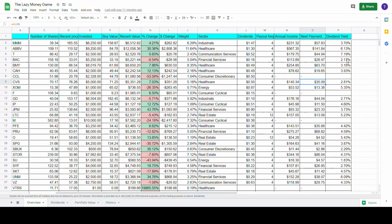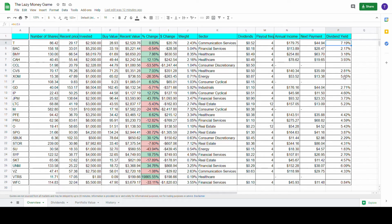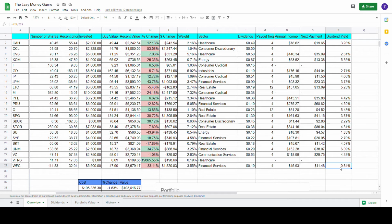And this addition to the tab is simply just to give you a better overview, so you for instance can see that my highest dividend yield is currently AT&T, which pays more than 7% in dividend. And if we're not factoring in the companies where there is no dividend currently, then you can see that my lowest dividend payer is currently Wells Fargo. That is not too surprising since they cut the dividend in 2020 with 80%.